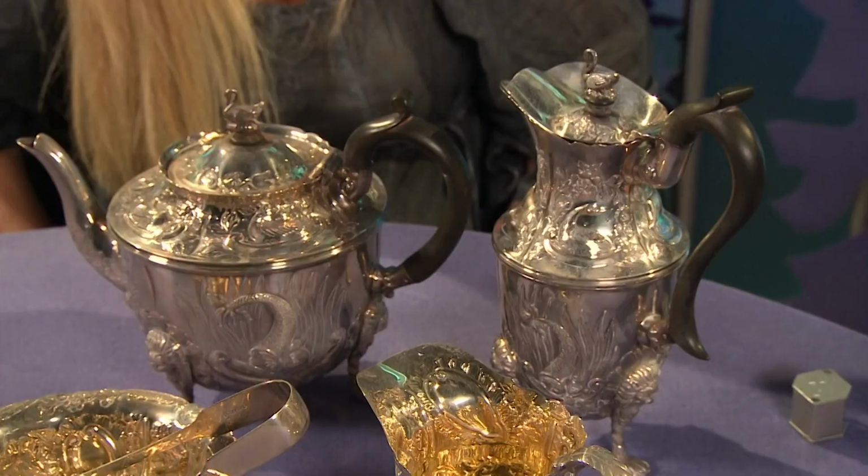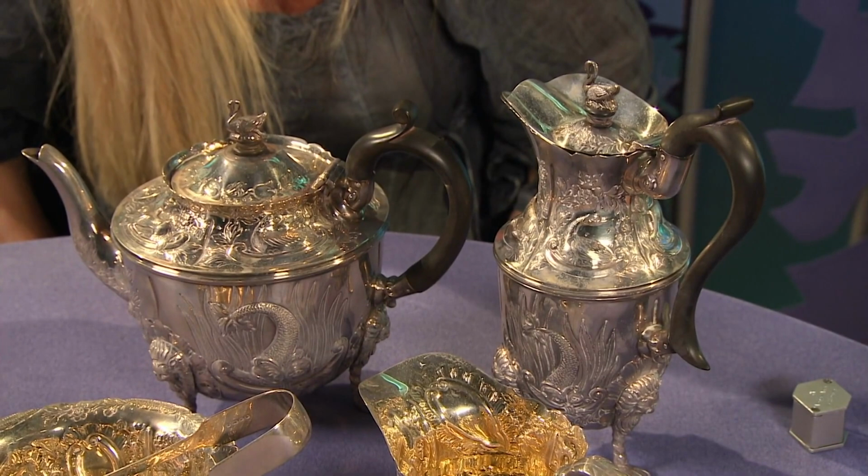And what is nice is we find with a lot of tea sets that the items were bought at a later date and added to it. So one piece might have been bought in 1907, but another piece they might have bought in 1920. Right, okay. But this one is all the same maker and all the same date. It's great.